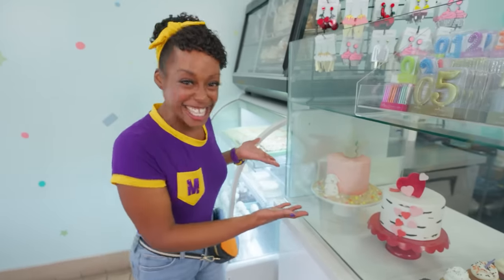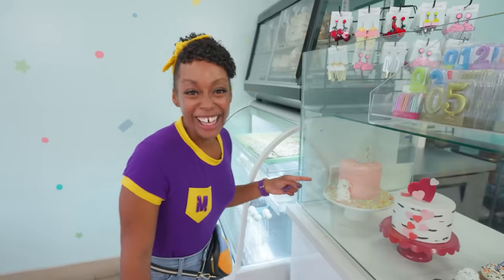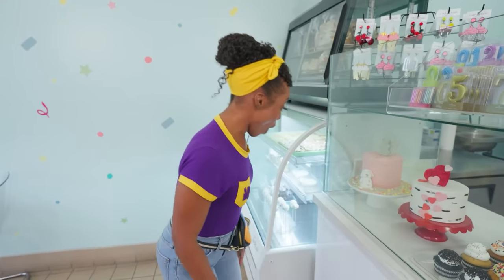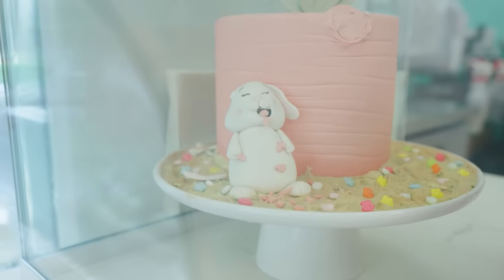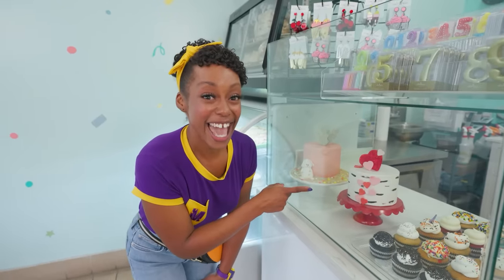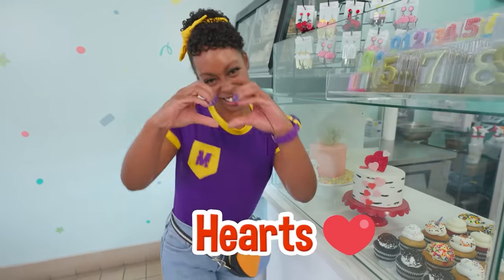Yum, look at these cakes. Oh, I really like how they're decorated. Look, do you know what kind of animal that is? That's right, it's a bunny rabbit. Let's pretend to be bunny rabbits. Huff, huff, huff, huff. Whoa, it looks like maybe they had a little bit too much carrot cake. Oh, and look at this one. Oh, it looks lovely. Do you see the shapes on this cake? Do you know what it is? Yeah, they're hearts, just like this one.